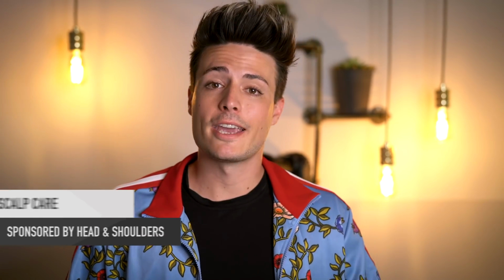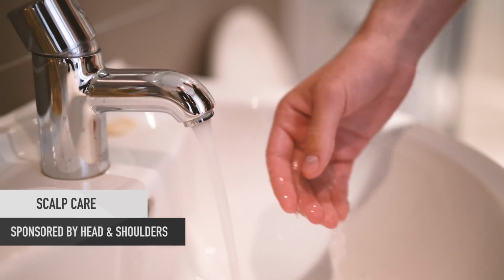Number 3 is understanding how important it is to take care of your scalp, the skin underneath your hair. A lot of people forget that your scalp is skin. The same way that you take care of the skin on your face, you should be looking after the skin on top of your head, your scalp.